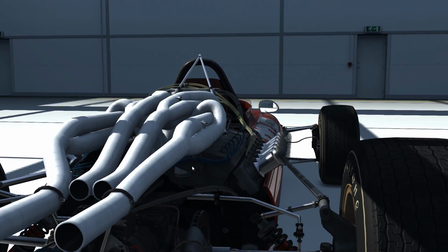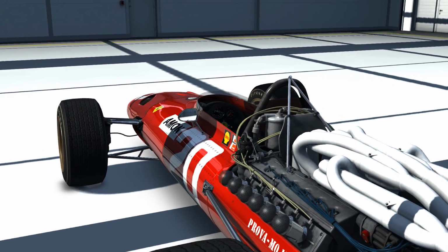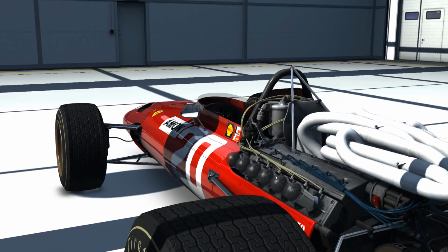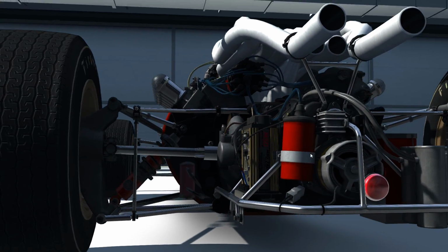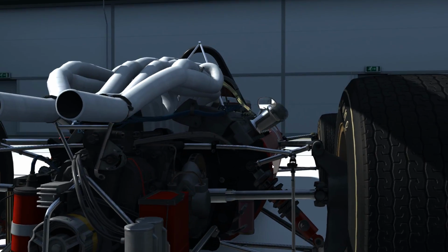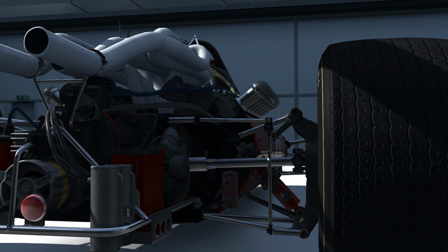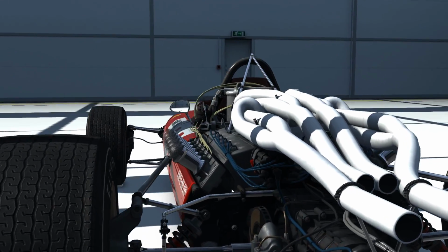I mean, look at this. The exhaust pipe right there inside the cockpit. Wow. They spared no expense making these models highly detailed. The gearbox, everything looks amazing. There's the battery right there. Wow. Yeah, this is going to be great.